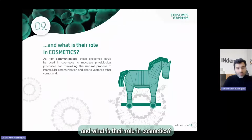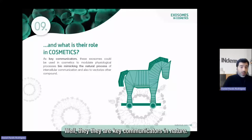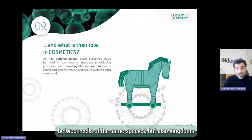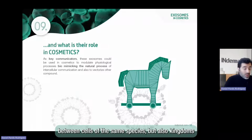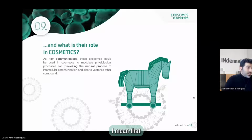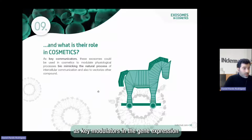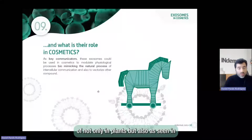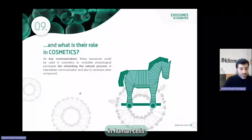Okay, and what's their role in cosmetics? Well, they are key communicators in nature. As we have seen, not only are they able to communicate between cells of the same species, but also between kingdoms. I mean that they can work as key modulators in the gene expression of not only plants but also human cells.